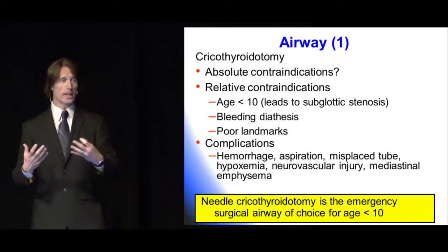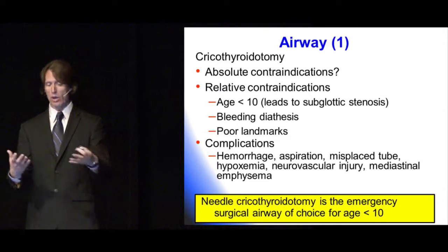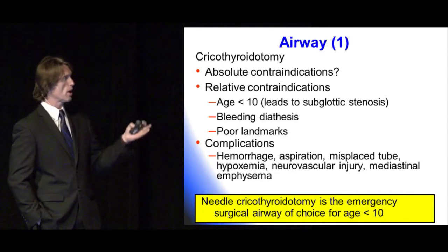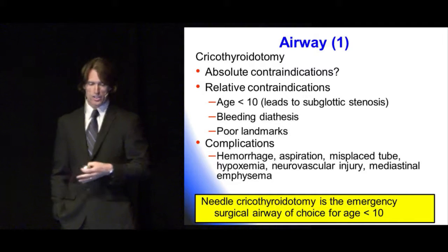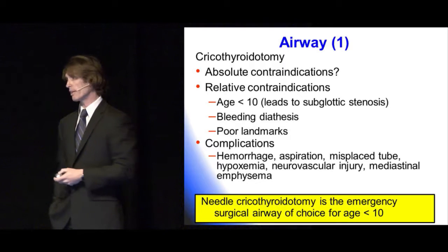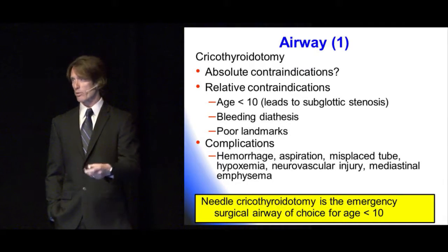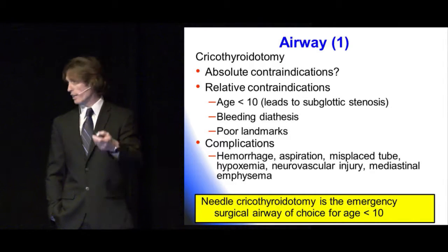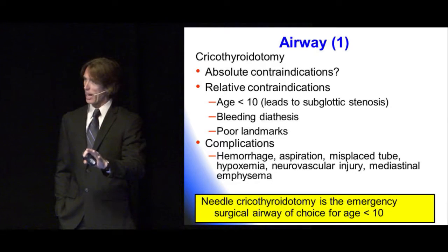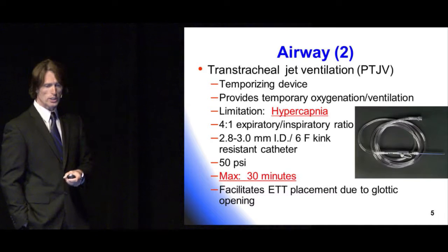That's why you want to be careful with a complete surgical airway in that age group and maybe do needle cricothyroidotomy. But you still need to do it. Very important. Remember your landmarks. Worry about bleeding diatheses, and complications are listed here. Hopefully you won't run into any of those. The nice thing about this is if you need this, the number one complication, if you don't do it, is respiratory arrest and death. So you have to do it. And so if they ask you that question about absolute contraindications, be very careful about jumping into that because really there are none.